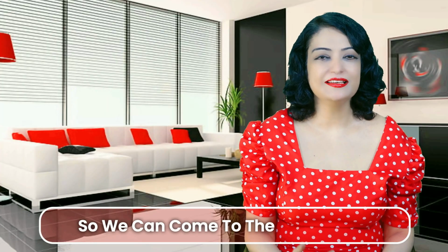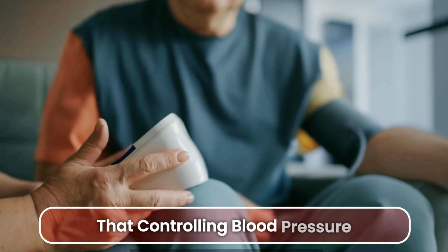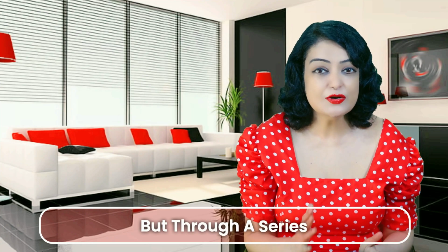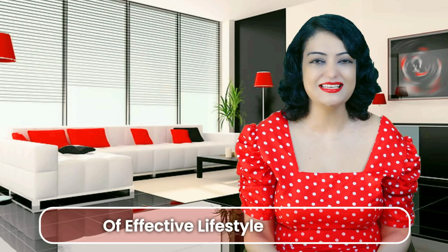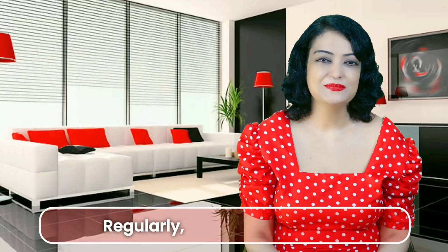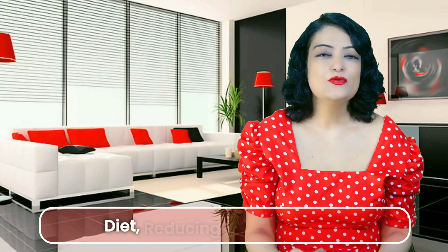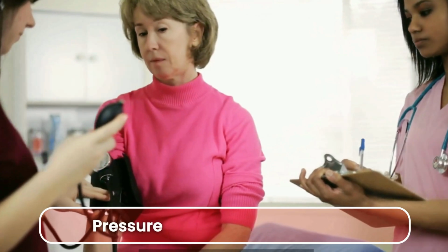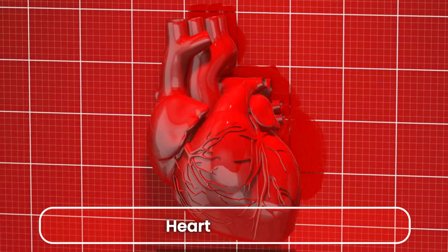So we can come to the conclusion that controlling blood pressure without medications is possible, but through a series of effective lifestyle changes. Losing weight, exercising regularly, eating a healthy diet, reducing our salt intake and managing stress can significantly lower our blood pressure and reduce the risk of heart disease.